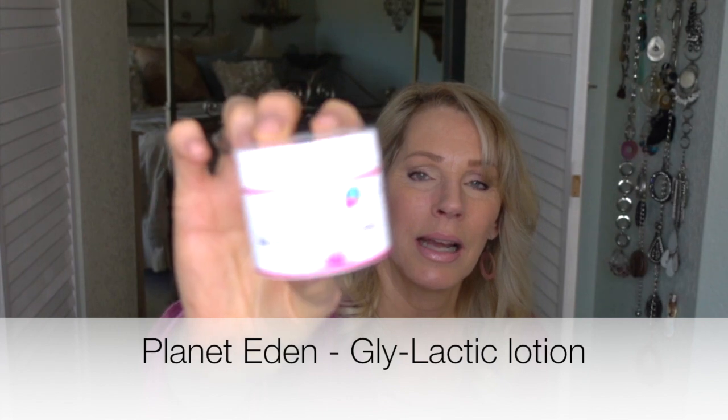But I found this Planet Eden GLY-LACTIC exfoliating lotion. So it's got lactic acid and glycolic in it. It's a combination of lactic and glycolic acids known to remove dead and dull skin cells and effectively lighten hyperpigmentation with daily use. So you could start out slow with this. Maybe if you're a little sensitive, it might tingle a little bit. I would just try it one day and then wait 3 days and see how it goes, because it's got glycolic in it and that's strong. But that's a really good thing that you want.